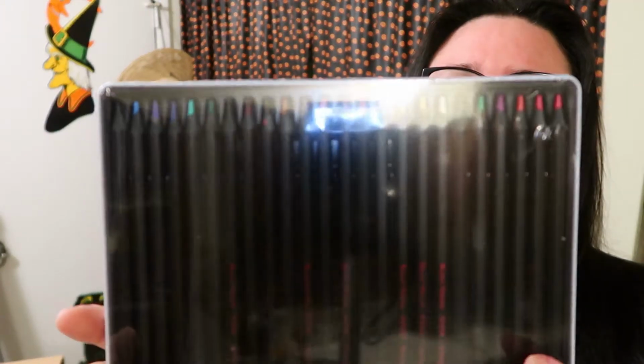So I couldn't help myself. So here's what they look like in the case. I know, so much glare on these, but super cool. I love the names. I love the packaging. You knew I would, so I had to get those. There's 24 in there. So cool. So yeah, I did a little bit of shopping. I know I'm not a shopper by any means, but when it comes to Amazon and Halloween, well, that's a whole different story. So that's what I got this week.